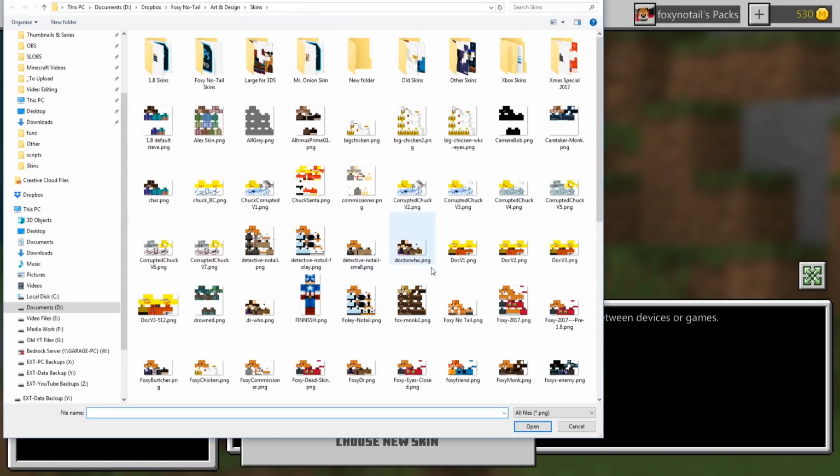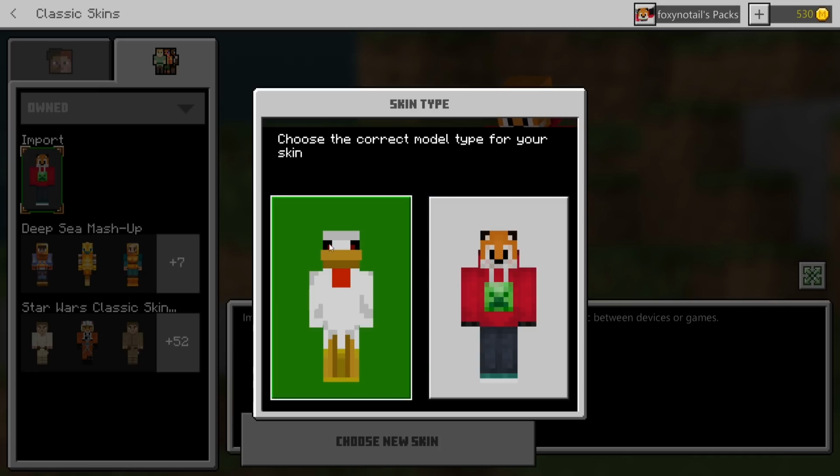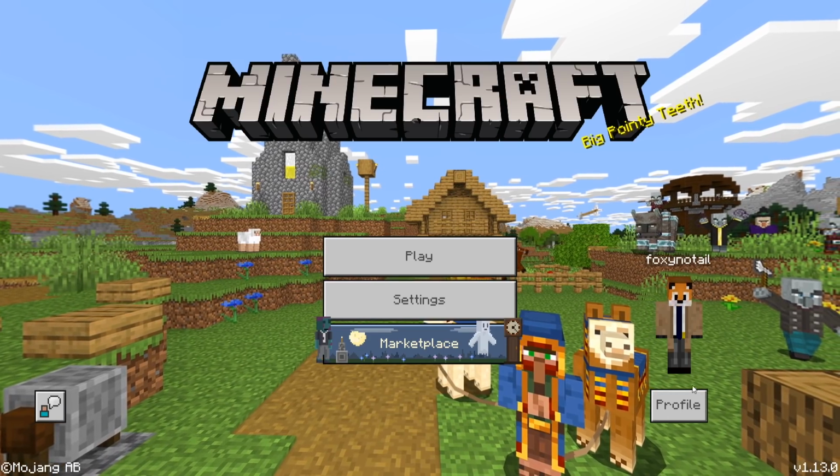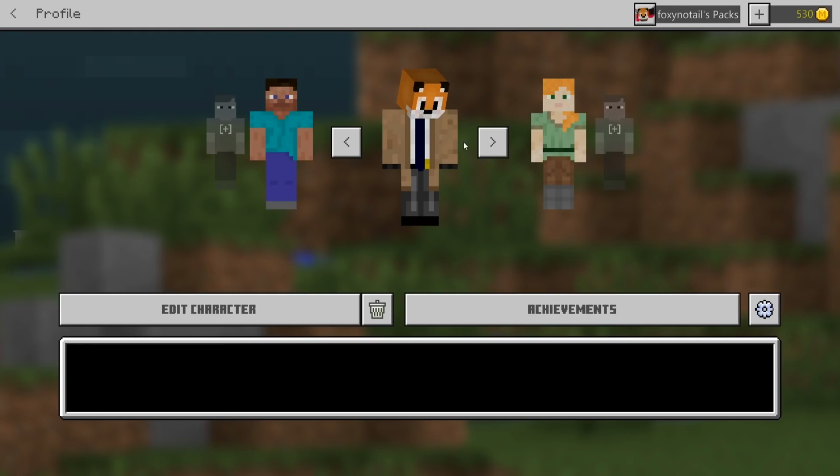Let's try a different one. Let's go over to this random Fox Monk skin here. It's not letting me have either now. It's got to be Big Chicken or FoxyNoTail, so I can't choose a third custom skin. If we close Minecraft and open it up again, are we still stuck with the same two skins? No, now it's put on the one I've just picked, but it didn't give me that choice.